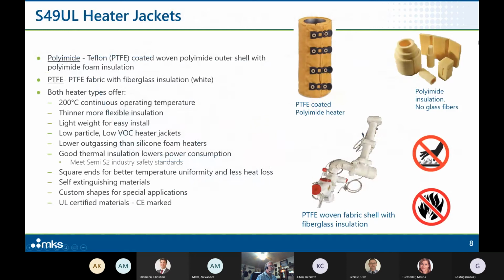Okay, the heater jackets. So polyimide, very new, promising material in the market. Today, MKS is the only one in the industry that is using a polyimide fabric. And we have the Teflon PTFE. So this is very eco-friendly. There's no fiberglass. There's no outgassing coming off of this heater, very low particle levels, so it will meet tool requirements in the fab. So we do outfit these on some tools, and they're very clean.